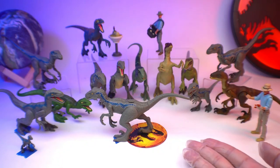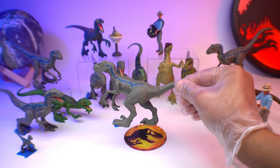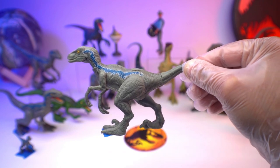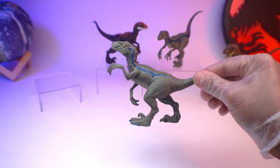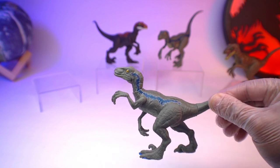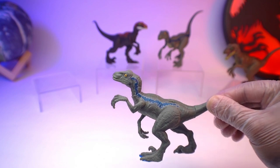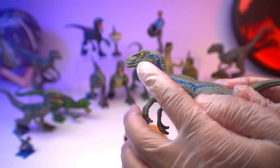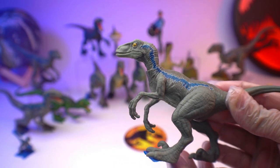Mold number 11. Mold number 11 is the Ferocious Pack First Edition mold. The base mold is Blue V13 from the Jurassic World Dominion Ferocious Pack Figure Pack. V1 and Blue V13 was repackaged twice. Once in the Jurassic World Dominion and Yangchuanosaurus Velociraptor Blue and Owen Figure Pack, and then again in the Jurassic World Dominion Amazon exclusive 4-figure dinosaur starter set. This figure is identifiable thanks to the white line highlighting the blue line accent running along the head and back.